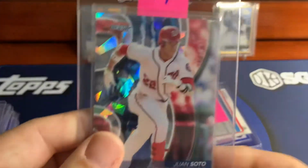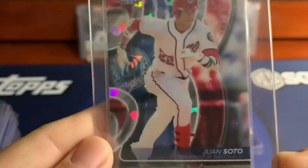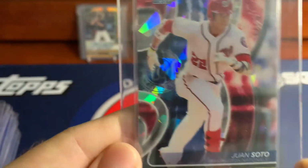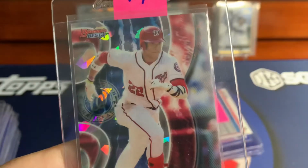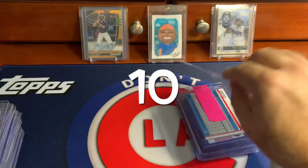Next is from this year's Bowman's Best. I pulled this one on camera. Beautiful card. It's the Atomic Refractor, and I think it's perfect. Let me see, what did I say? I said 10 for this, yeah.